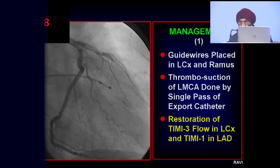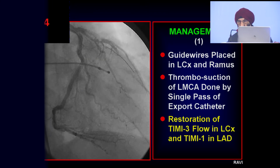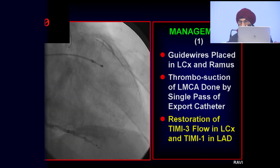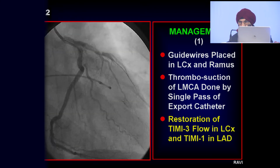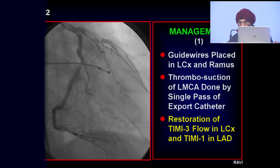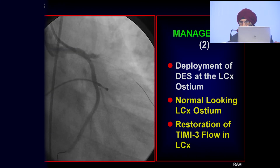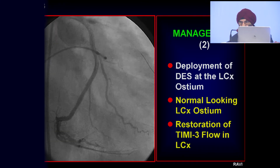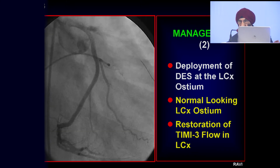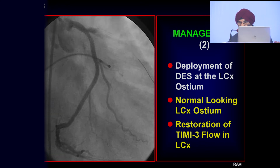So a guide wire was placed in the circumflex. On its own it went into the circumflex. We did some thrombosuction from the left main, and a single pass led to restoration of flow in the circumflex. You can see TIMI 3 flow in the circumflex and TIMI 1 flow in the LAD. Following this, we deployed a DES stent in the circumflex ostium. Why? Because after 5 minutes, the circumflex again started occluding and the patient's BP again fell.